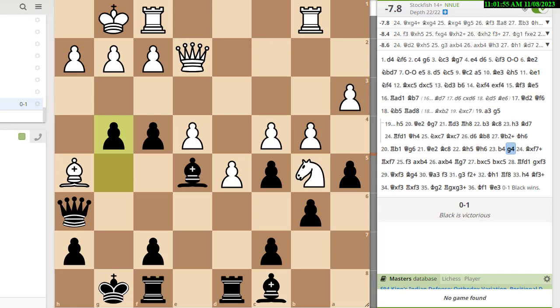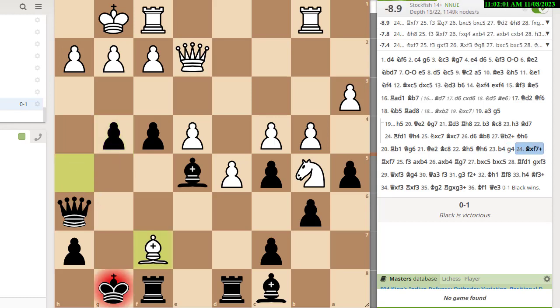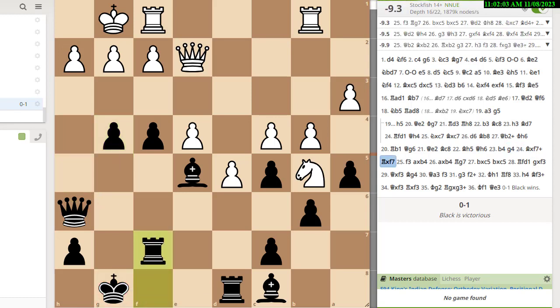So they decided to sacrifice the bishop for a pawn and play bishop takes f7 check, which did not make us unhappy. So, of course, we took with the rook, and now that rook can actually come across to g7, and we're still threatening f3, winning the queen, so they pretty much have to play f3 themselves. All right, so at this point, we're up a piece for basically nothing. We have 7 pawns, they have 8, so they have a pawn for it.